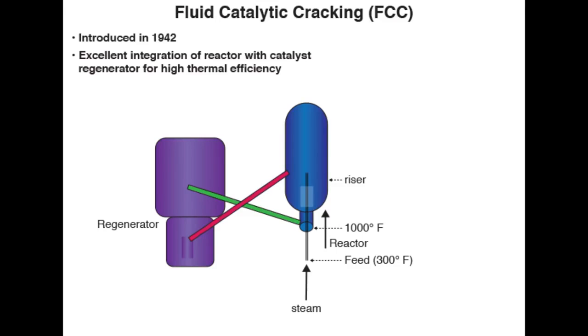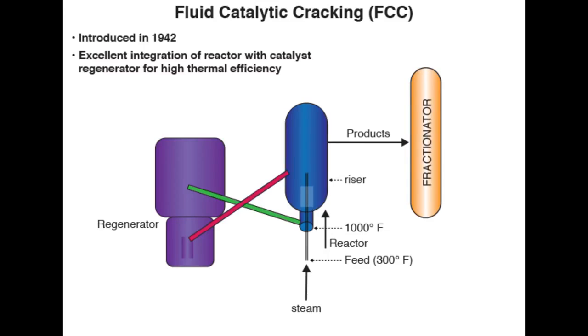So cracking reactions on these very fine particles that are fluidized and flowing with the reactants take place in a very short space of time, something that could be measured in seconds, and the products are sent to a fractionator after going through a series of cyclones, obviously to separate these small fluidized particles of the catalyst. In the fractionator, the products, as usual, are separated into gas, gasoline, light cycle oil, heavy cycle oil, and finally the heaviest fraction, decant oil.